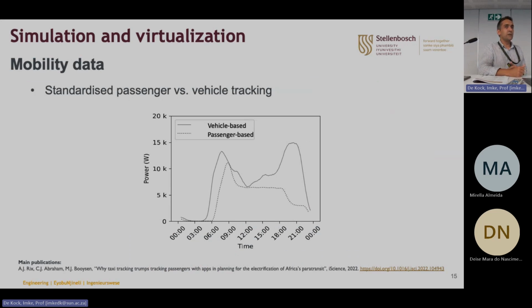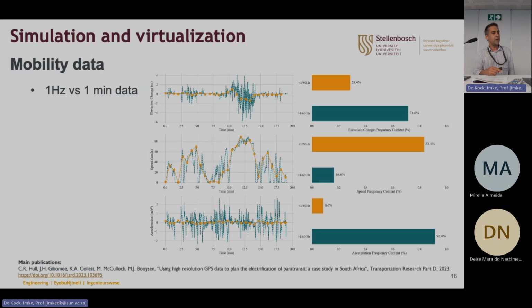Just an important point here, a lot of transport and traffic engineers typically use passenger-based data to track vehicles. But if you do that, you tend to miss data. So I know in Brazil, for example, it's legislation that each vehicle has to have a tracker. If you use tracker data, you get a very nice profile that you can use for proper modeling of electric demand. But if you use passenger-based data, that whole secondary peak goes away because the passengers went home early. And that's typically the public data that you can find.